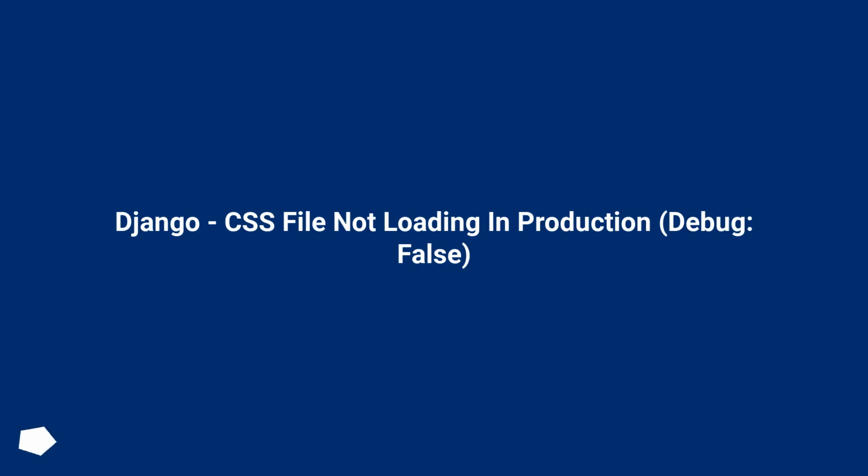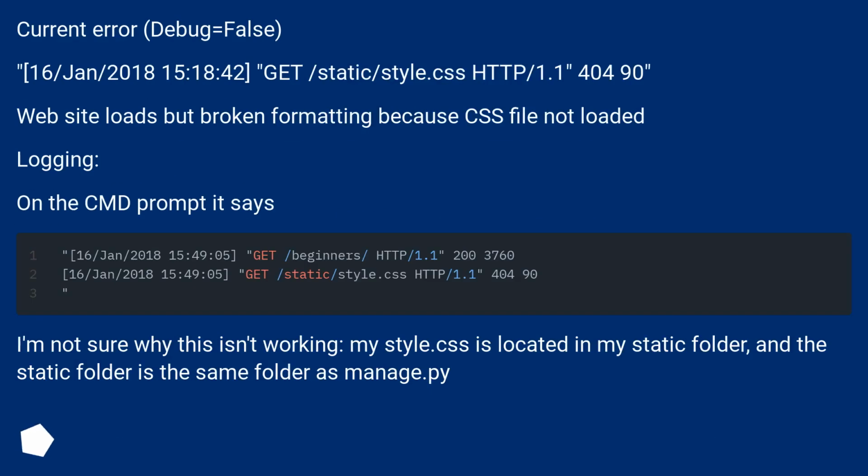Django, CSS file not loading in production, debug false. Current error, debug equals false. January 16, 2018 15:18 and 42 seconds, git/static/style.css. Website loads but broken formatting because CSS file not loaded.